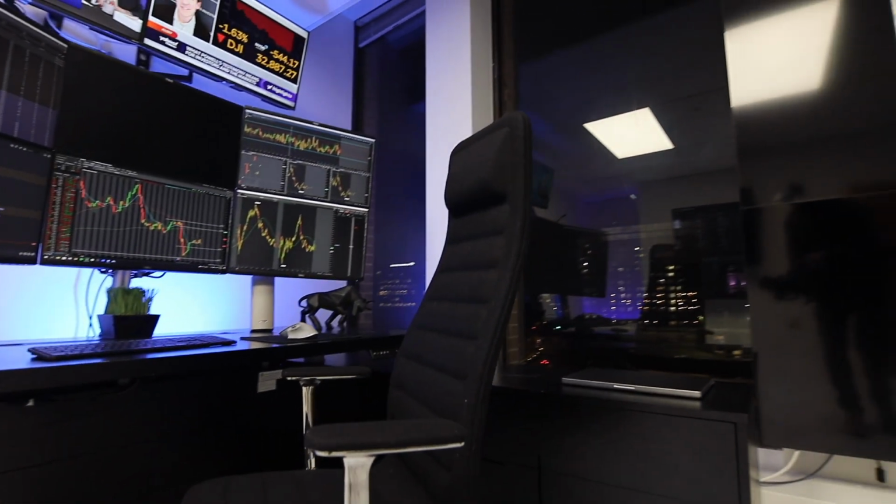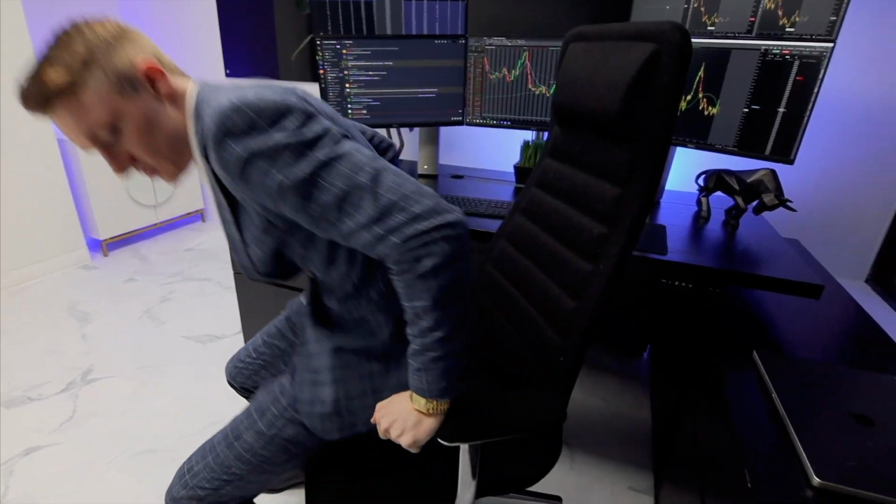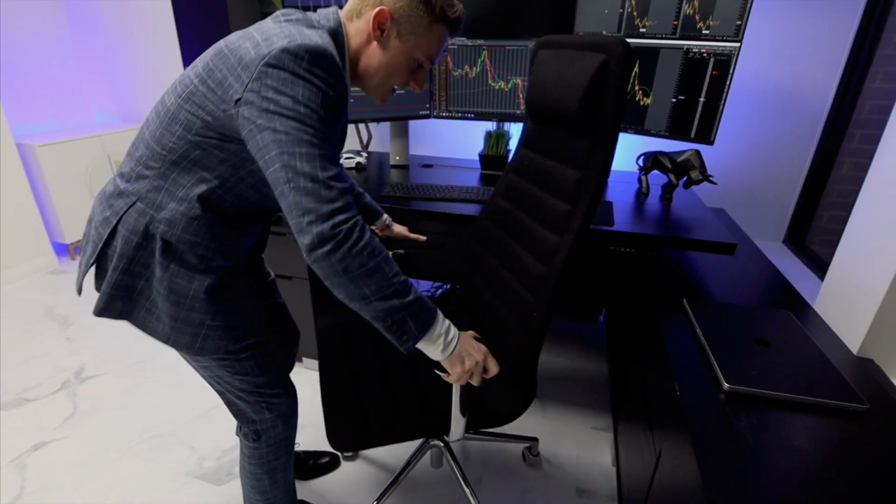my setup. And this chair is the Capellini Lotus chair, which is actually the same chair Bobby Axelrod has in the show Billions. I literally bought it just because I like the show, and turns out it's a $3,000 piece of... Why is it bad? Because it's not adjustable, it's one piece. It literally came in a crate, and it's hard as a rock. All right, that's my dumb chair.